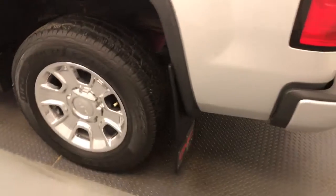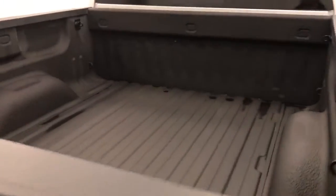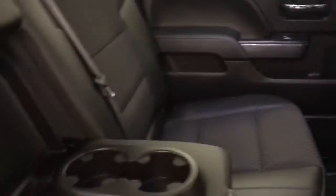Moving on to our exterior features, we have chrome alloy rear wheels, mud flaps, rear parking assist, backup camera, spray-on box liner, and more cargo space. Rear options include power windows, 60/40 split bench seats with center armrest and cup holders, sliding rear window. You can fold the seats up for more storage space.